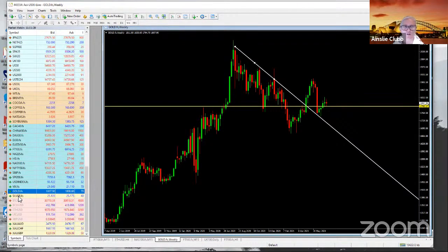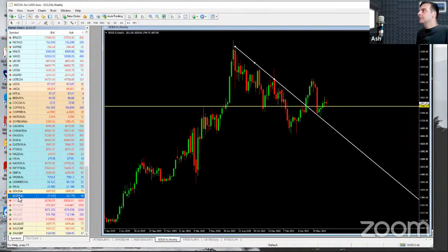Normally I'll leave it right alone if it's going sideways and consolidating, because it'll do that for a week and a half, 2 weeks at a time. Earlier this year, it just went sideways for 2 months. So it's not a lot you can do. You just have to do what it does.